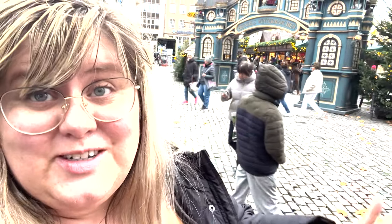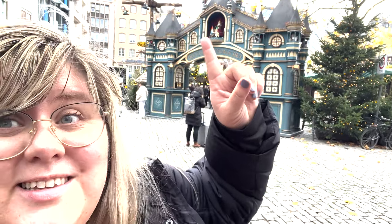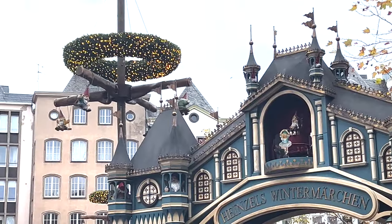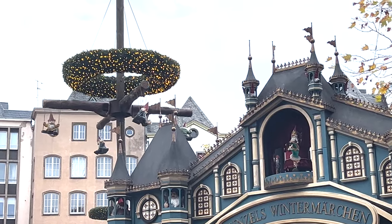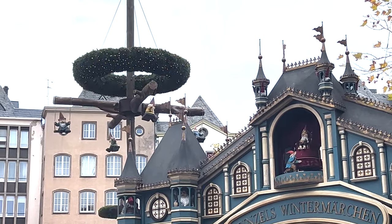We have made it to our second Christmas market here in Cologne. This is Heinzel's Village, Winter Village. It's so cute. So those little gnome things, I'm going to show you here in a second. They supposedly go into your house at night, legend has it, and clean for you. Jeff wants to.